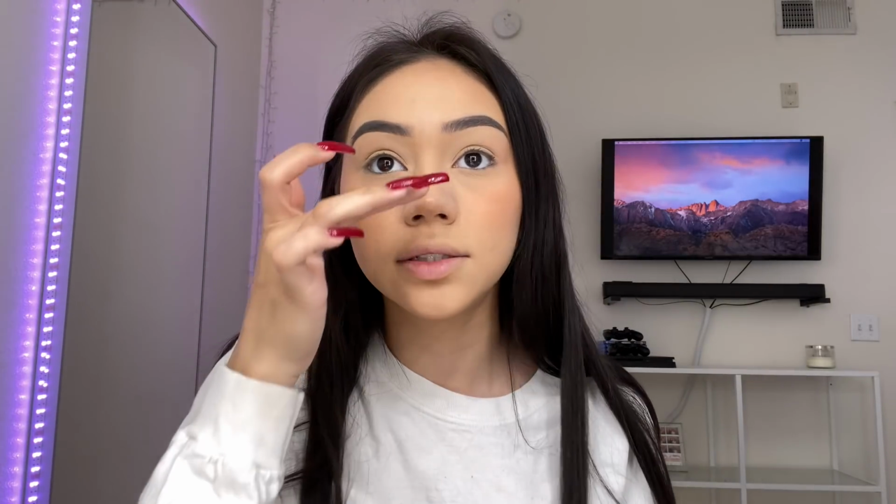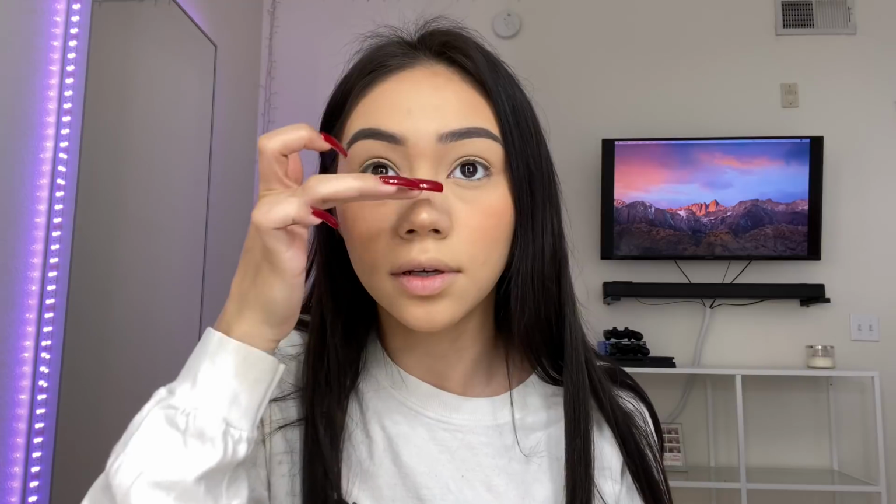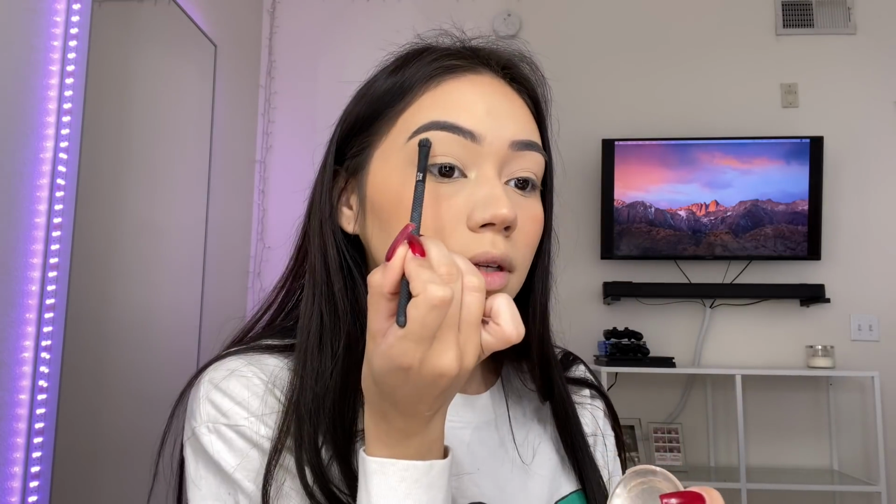We just got to throw on some highlight, and usually for this type of look, I just use my fingers for the highlight because it helps melt the product in a lot better. So I'm just gonna put some on the tip of my nose, on the bridge of my nose, on my cupid's bow. I can't use my finger to highlight my inner corner, so I'm gonna use a brush instead. Also putting some in my brow bone.